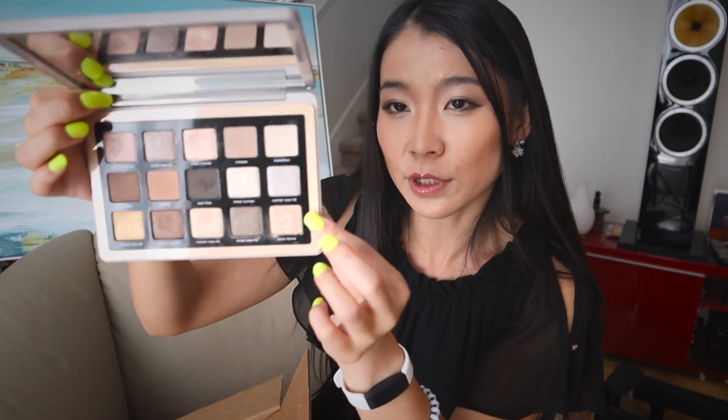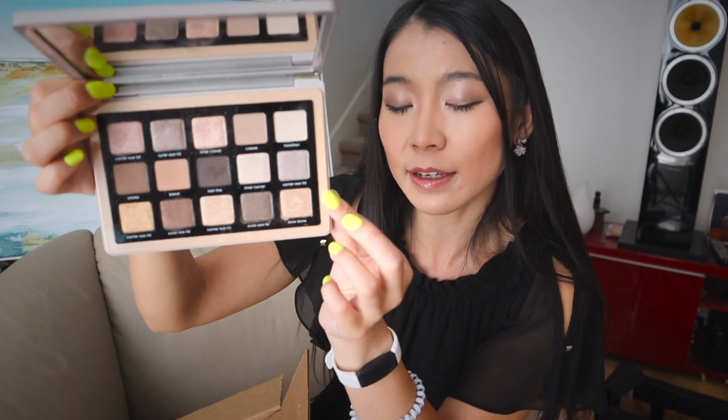I actually used this palette to create today's look. This is the second time I used this palette. I think you can use it a little bit towards the warmer side or the cooler side. There are definitely shades that are more towards rose gold or champagne gold versus the metallic smoky eye look.